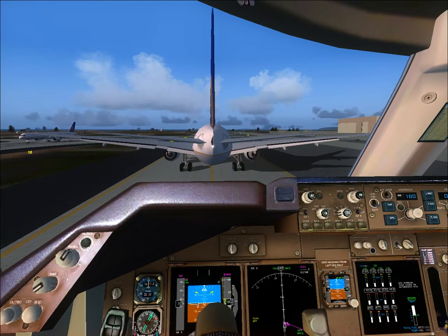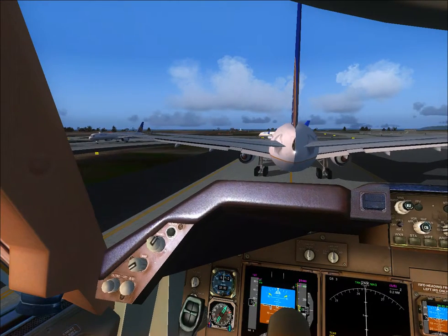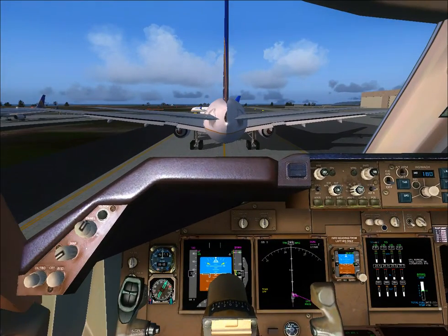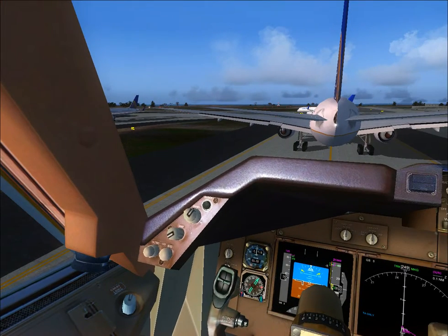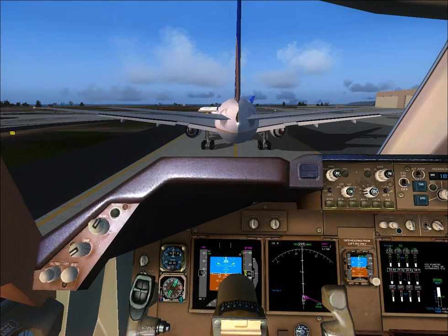LA ground, FedEx 849 heavy, gate 1, information Alpha, requesting pushback and start on Alpha. FedEx 849 heavy, so you're out of Alpha 3, push tail west onto Alpha. Tail west onto Alpha, FedEx 849. Actually, FedEx 849 heavy, can you take 25 right at Juliet? Yeah, west of Alpha, sorry about that.